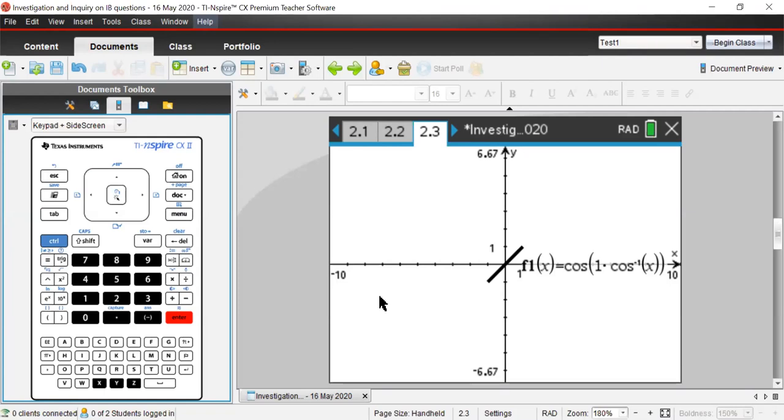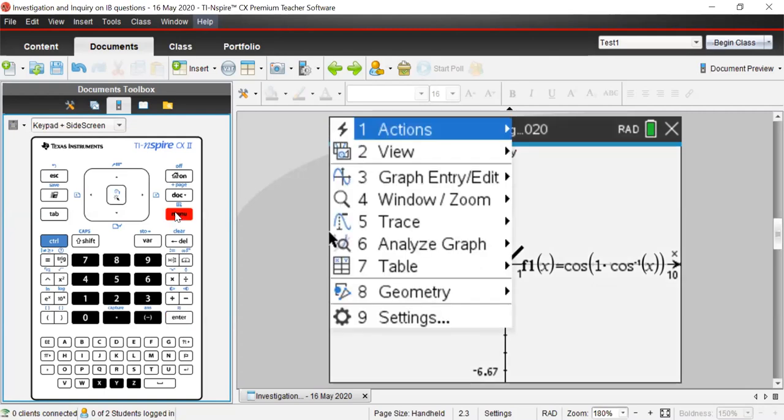The question wants us to sketch from -1 to 1. So to get a better view of this, why don't we change the screen itself? How do we change the screen? The most basic approach that we usually do is the menu. Press the menu button.